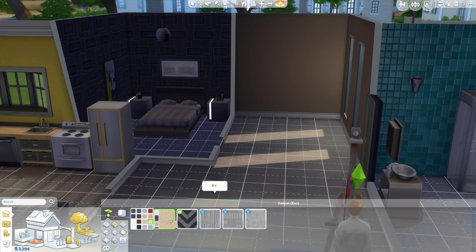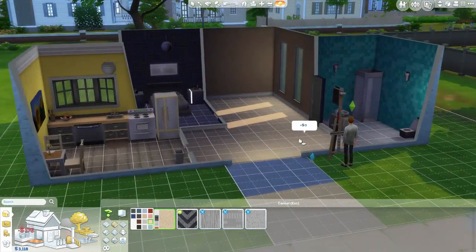This is carpet. Okay, so let's go like this one. It's too dark. Let's go lighter. Boom, beige. Okay, so oh my god, this is beautiful. Casey, I'm proud of you.